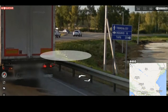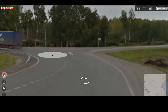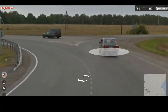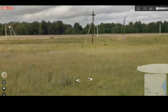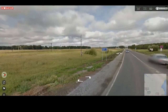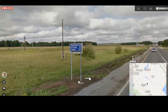Okay, well, Tapa. Let's move around here and see what else we can see. Go around this roundabout. Okay, the police is on our tail. This road, zoom out please, is leading towards Tiomeb. Chomeb.